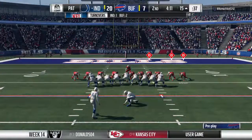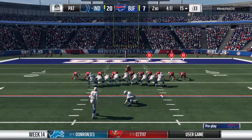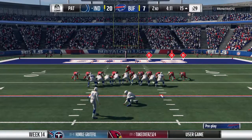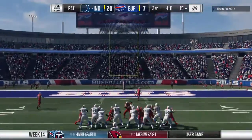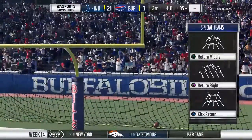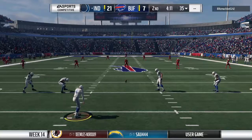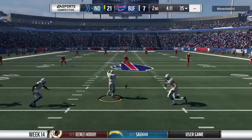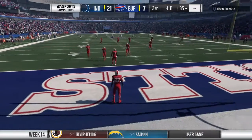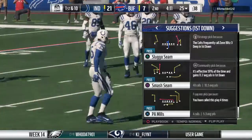Vinatieri now for the point after. It's good, and it is now 21-7. So they throw the pick six. They'll get another shot at it now as this one's in the air. And that'll carry over the back line of the end zone for a touchback.